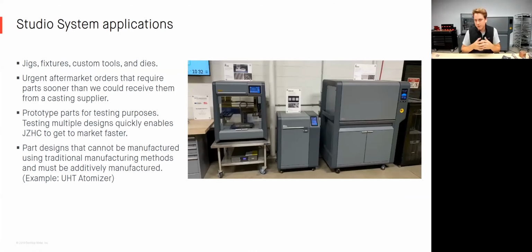So what are they mostly using the studio system for? They're doing lots of jigs, fixtures, custom tools, and dies. They're also producing lots of urgent aftermarket orders that would require parts far sooner than they could receive them from their casting suppliers. They're prototyping parts for testing purposes. And they're actually doing quite a few designs that just couldn't be made via traditional manufacturing, like this atomizer that I'm going to talk about in just a minute.